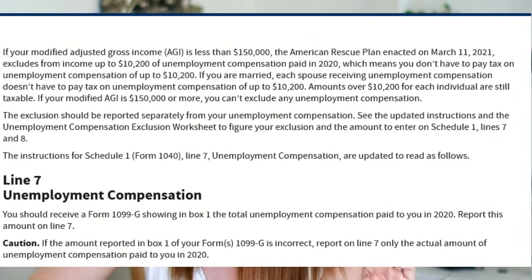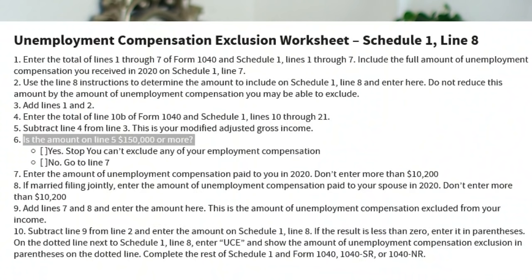Now, I'm going to show you on screen the current updated 2020 Schedule 1. The Schedule 1 is where you are going to see the area to enter in unemployment income and where you will make this adjustment. Now, you should receive a Form 1099-G showing in box 1 the total unemployment compensation paid to you in 2020. You are going to report this amount from box 1 on line 7. Next, you're going to determine if your AGI, adjusted gross income, is below $150,000. Is the amount on line 5 $150,000 or more? If yes, stop. You can't exclude any of your unemployment compensation because you're above that $150,000 threshold. If it's below $150,000, then you're going to proceed on to the next step.